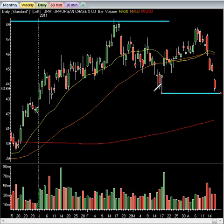The reason I'm saying that is because the holidays are here. You have Passover, you have Easter, two major holidays. Volume is going to get lighter and lighter throughout the week. That will bode positively for the markets.